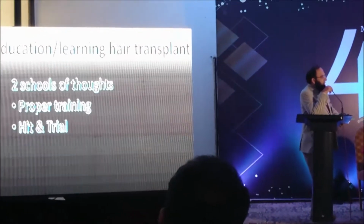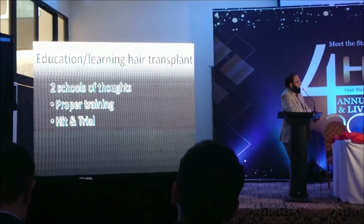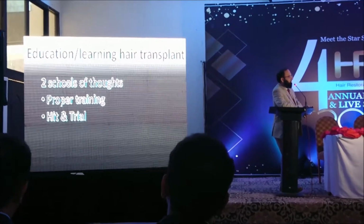So there are basically two schools of thoughts in training in hair restoration. First is proper training, the other is hidden trial method.